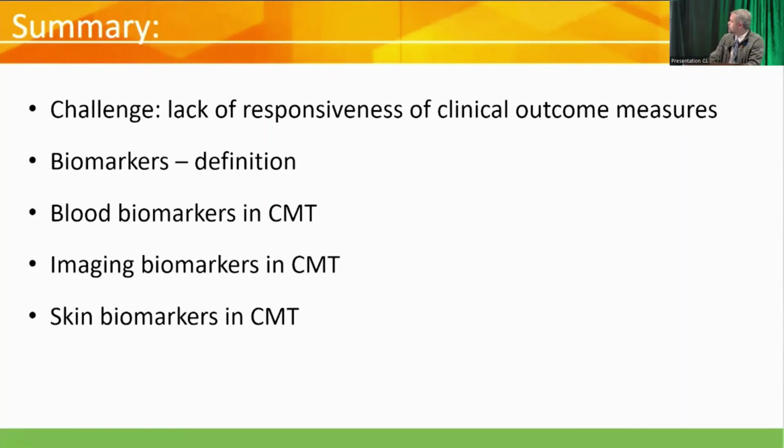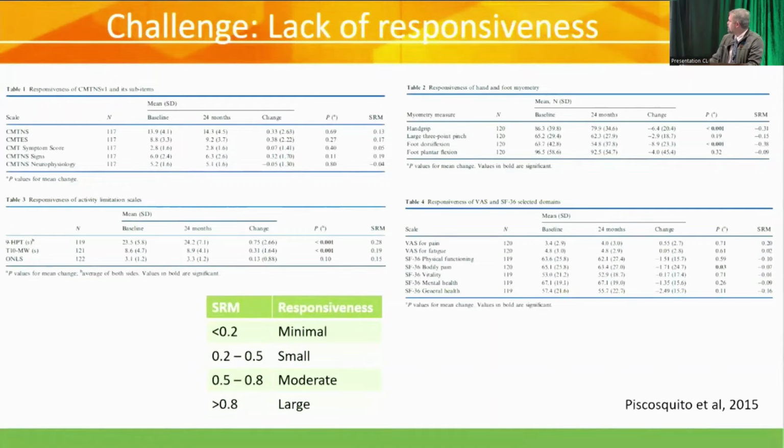So this is a nice review paper published in 2015 by the European group that worked with a lot of the vitamin C trials, where they report the mean change and the standard deviation of change of the metrics, most of which Katie alluded to. And then they give us this number here, which is the standardized response mean, which is basically a ratio between the mean change and the standard deviation of the change.